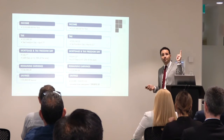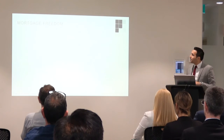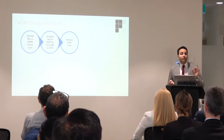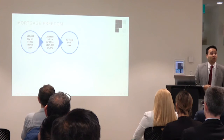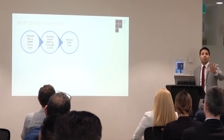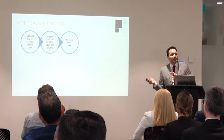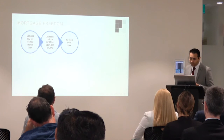But these are only 2 out of the 3 things. He also wants to pay off his home loan faster. So now what we're going to do is have a quick look at mortgage freedom day, how we can change that as well, because we need to tip the scales on everything. Every client's going to have different requirements. You might not want all 3 of these. You might only want 1 or 2 of them. But this is just an example trying to incorporate all of them.